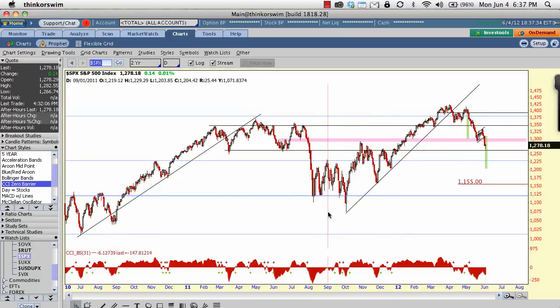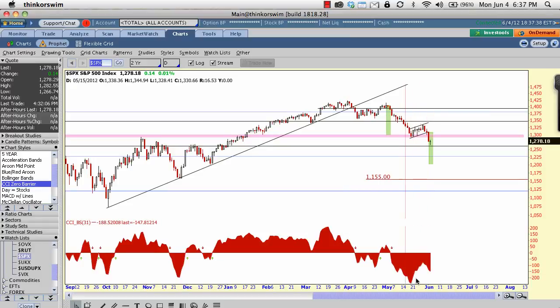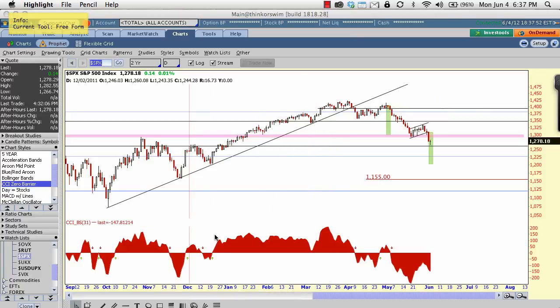CCI. CCI is one of the better ones out there. You can see that it's starting to make some higher lows here. So we're starting to see some of that bullish divergence, but we're not there yet. We haven't really flipped the switch and we haven't really gone totally bullish on CCI. If you actually take a look back here in December of last year, CCI flipped over in December and look how strong that signal was. That was the signal right there and really took us on a 3-month run. So you can see how strong these signals are if you just wait for them to happen.